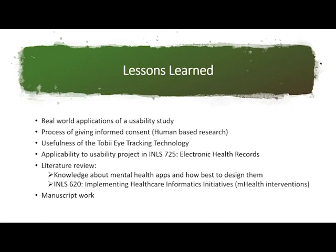And with regards to the coursework, I took INLS 725, and we were actually told to conduct a usability study. The skills that I learned in this research were actually applicable to the usability project that I conducted with another partner in that class. And with the literature review that was conducted in this research, I gained a lot of knowledge about the mental health apps that exist right now, and also how to best design a mental health app.